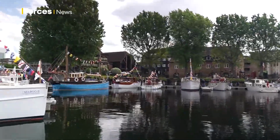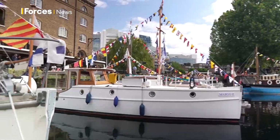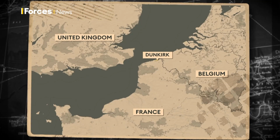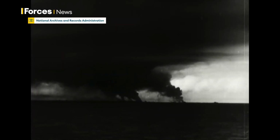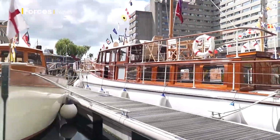All these vessels have one thing in common. They all sailed from southern England to Dunkirk in northern France between the 26th of May and 4th of June 1940 to help save the British Army. By that time, British, French and other Allied soldiers had become trapped by the advancing Germans, the sea their only way out. These little ships, as they became known, enabled an unlikely escape.